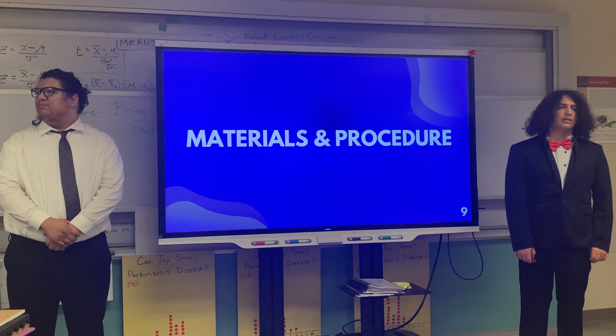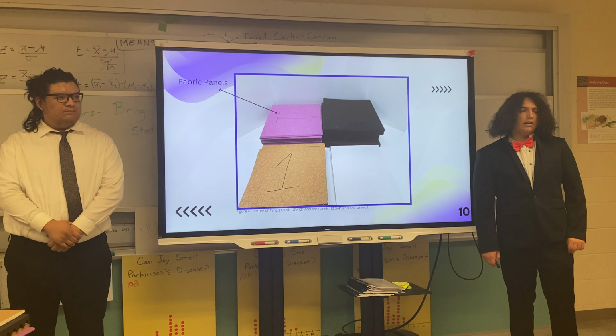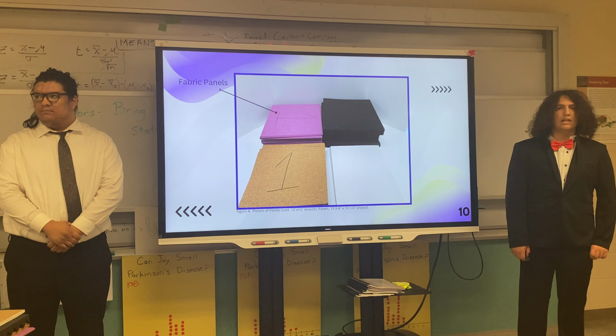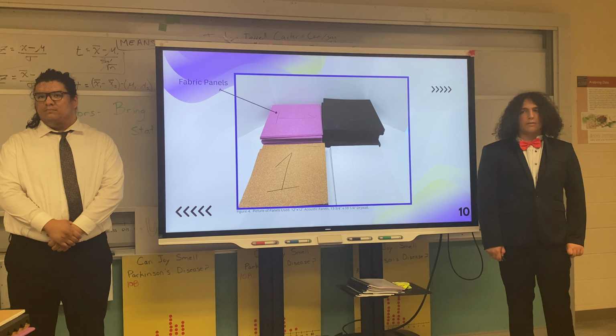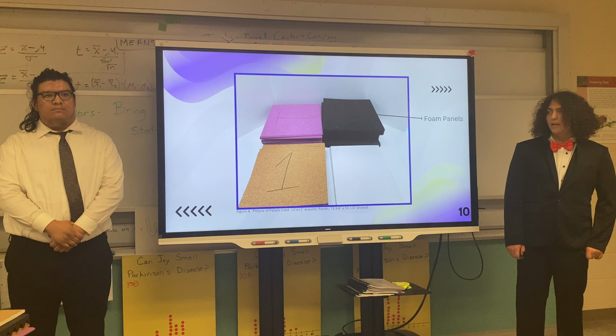So let's go over the materials used in this experiment and the testing procedure we used. So in our experiment, we used 3 different types of 12 by 12 inch acoustic soundproofing panels. This included fabric panels, cork panels, and foam panels. We also used 2 13 3/4 inch by 10 1/4 inch drywall panels. Finally, some other equipment we used were a decibel meter to measure the sound intensity before and after adding the soundproofing material, a LabQuest Mini to connect the decibel meter to a laptop and analyze the graphs of the data, and a phone speaker that's capable of playing a constant pitch of A4 or 440 Hertz.